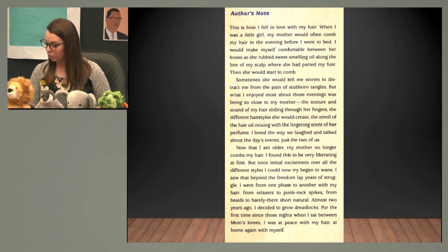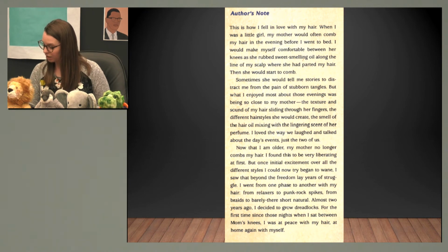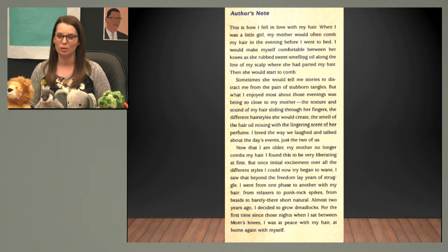But what I enjoyed most about those evenings and being so close to my mother, the texture and sound of my hair sliding through her fingers, the different hairstyles she would create, the smell of the hair oil mixing with the lingering scent of her perfume. I loved the way we laughed and talked about the day's events, just the two of us.